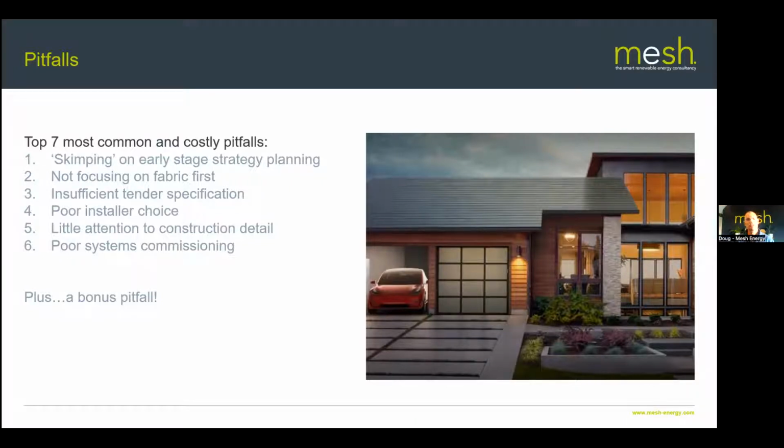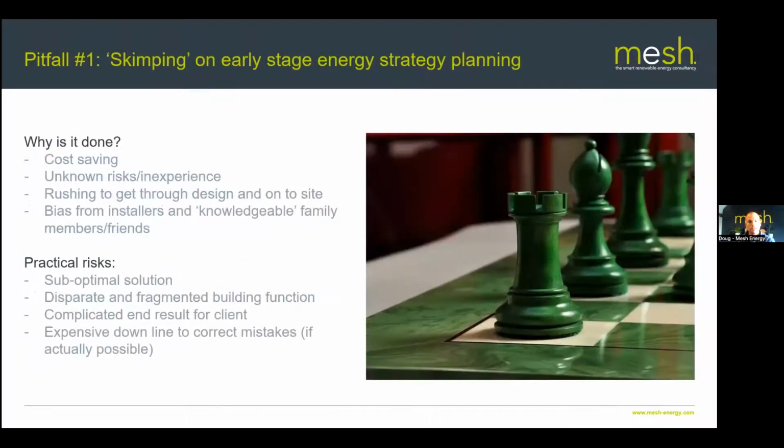didn't used to. Not properly specifying and getting a tender specification out there when you're going for work, not picking installers properly, going for one your mate said was great down the pub, doesn't really cut it anymore. Not paying attention to construction detail, both planned and actual delivered on site, and poor systems commissioning. And then there's a bonus one that we've got in here, which I'll show at the end, which again can be a ferociously costly misstep if you fall down that hole.